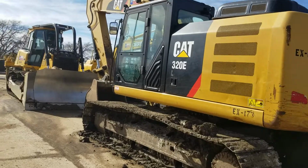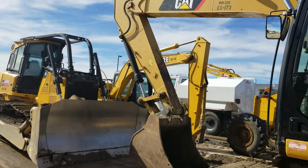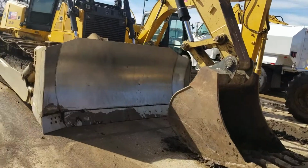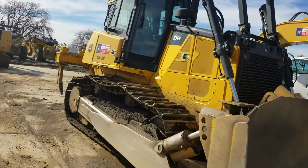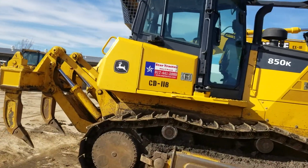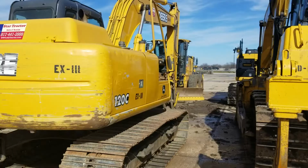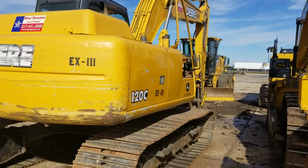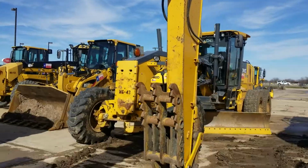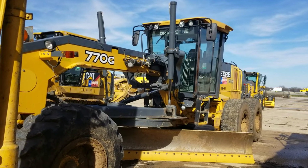Got a couple machines that just came off of rent. Got to go through the shop, getting ready for 2019. Good looking machines. John Deere 120 with a fixed thumb on it. A blade.